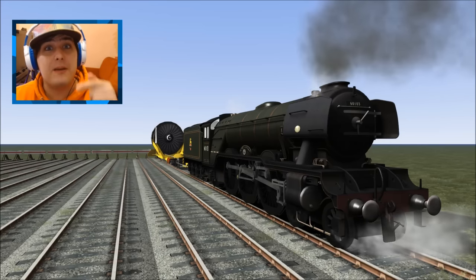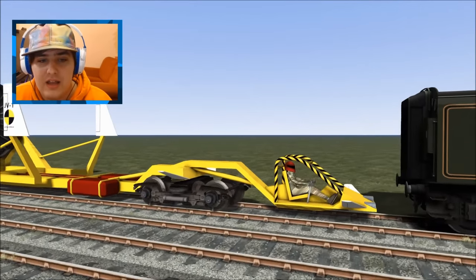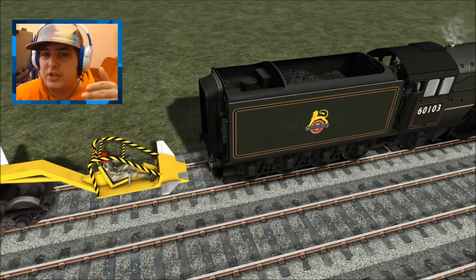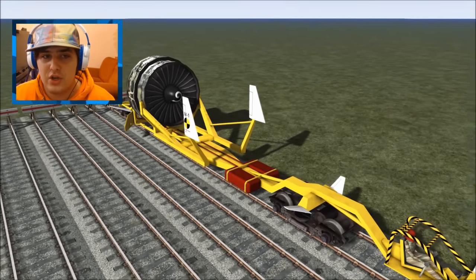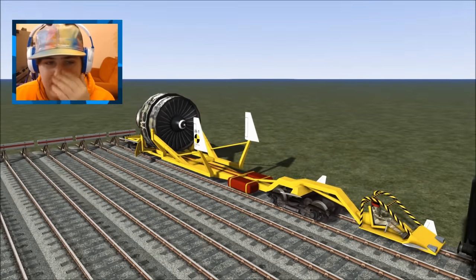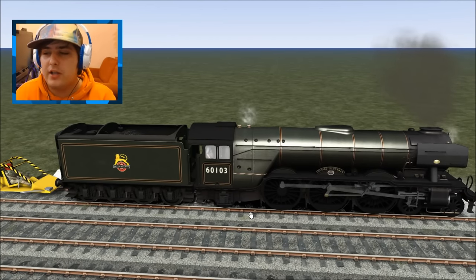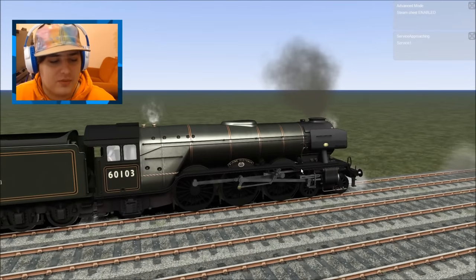Impossible, you say, but no, not for me, because we're going to be using a little helping hand with our little Stig here. We're going to be using the jet train, and we'll push the Flying Scotsman with this engine or locomotive. Well, technically, it is an engine. It's an engine of a Boeing 777 or Boeing 747. Anyway, this will totally shake Flying Scotsman to bits, but I am so ready for this.